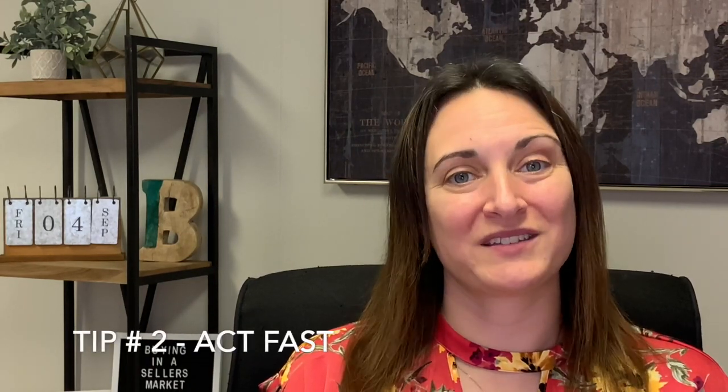Which leads me to tip number 2, act fast. Now in a neutral market, or in a buyer's market, you might have time to wait around before you go and see a home, or you might have time to view a home twice prior to deciding if it's the right one for you. But in a seller's market, when a home can go on deposit in days or even hours, as soon as it comes onto the market, you need to be prepared to go out and look as soon as possible.